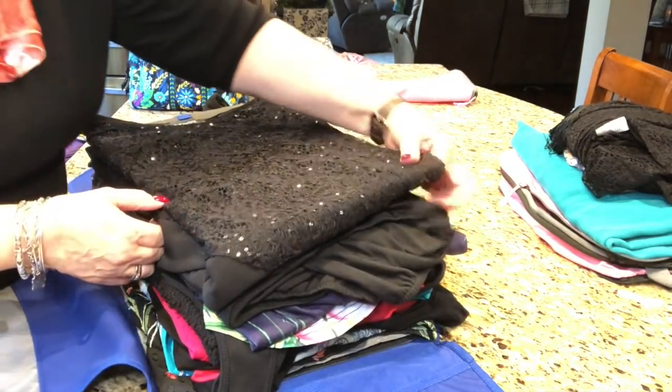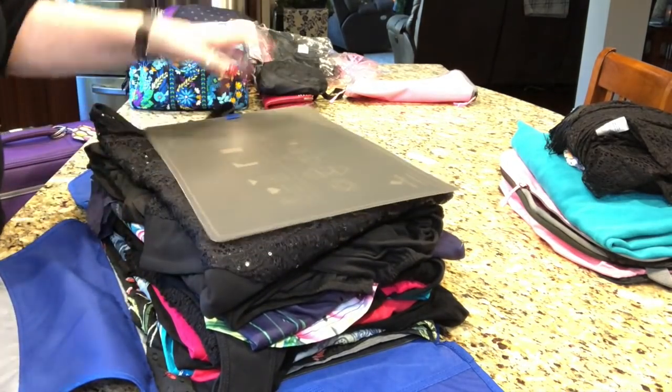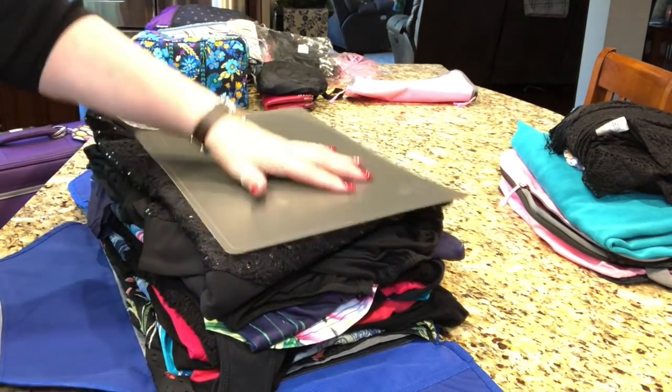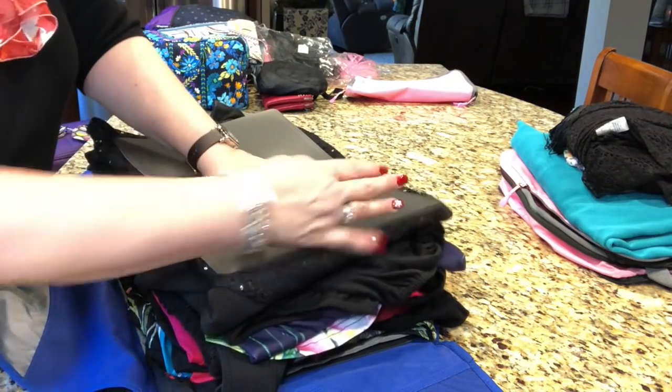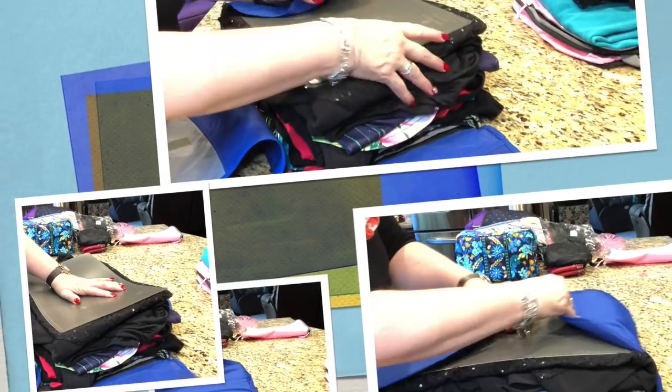Okie dokie. There we go. I got them all in, except for my slacks for my dressy outfit. So let's see how we do here. Oh my goodness. This is pretty full.